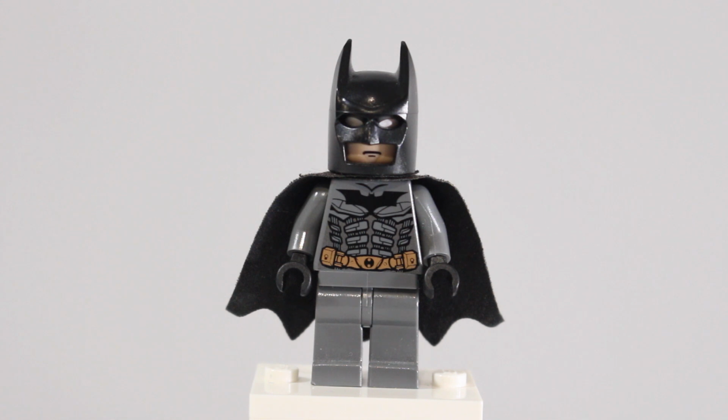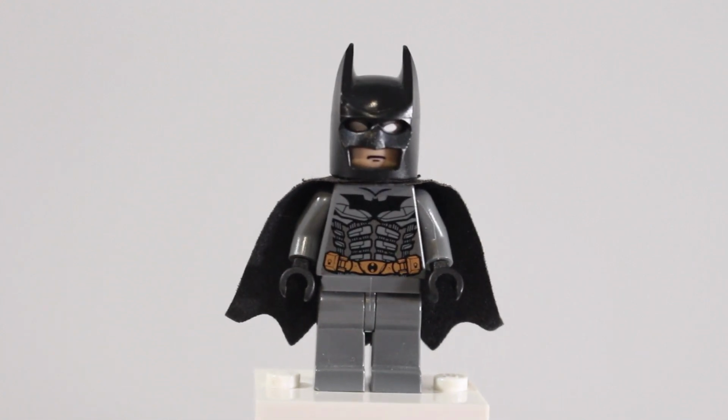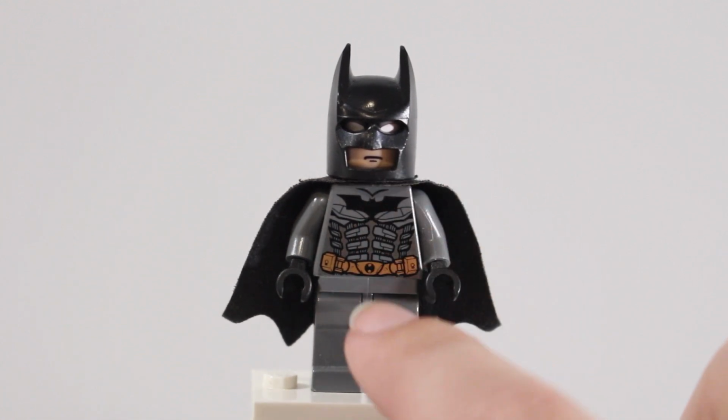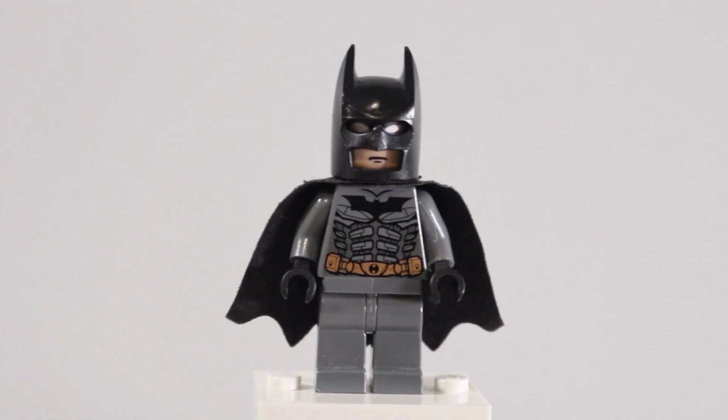Unfortunately the cape's not in the greatest condition. I might have to place it under something heavy just to flatten all the bits out at the bottom. But other than that, this Batman's pretty cool, and it's awesome to have the original face. And I'm pretty sure this one's supposed to represent the Dark Knight, which is why it has all this really cool printing. Batman's got a 10-pack, like he's ready for battle, and I love the gold utility belt as well.